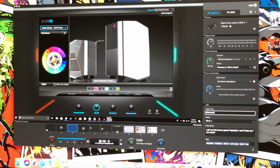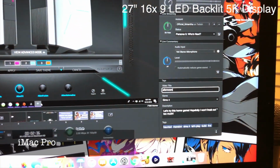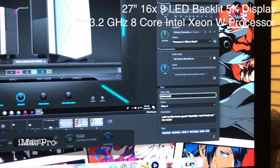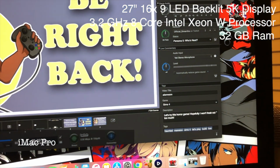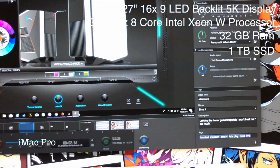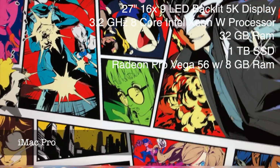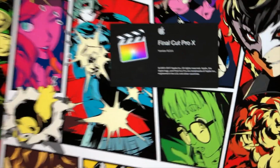The next computer on my desk is an iMac Pro. The 16:9 widescreen monitor is 27 inches with an LED backlit Retina 5K display. It has a 3.2 GHz 8-core Intel Xeon W processor with 32 gigabytes of RAM. It moves quickly through any processes I put it through. It also has a 1 terabyte solid-state drive, and the graphics card is a Radeon Pro Vega 56 with 8 gigabytes of HBM2 memory. It has a built-in 1080p FaceTime HD camera, which is very convenient when recording facecam videos.